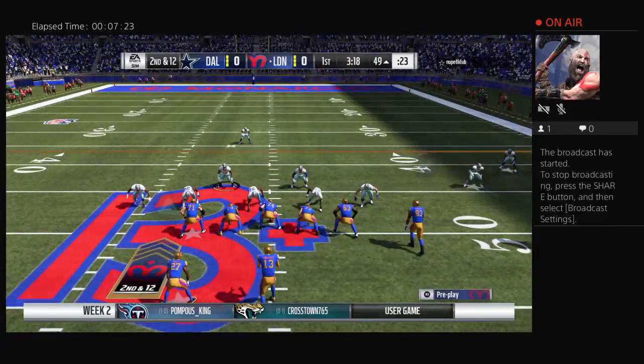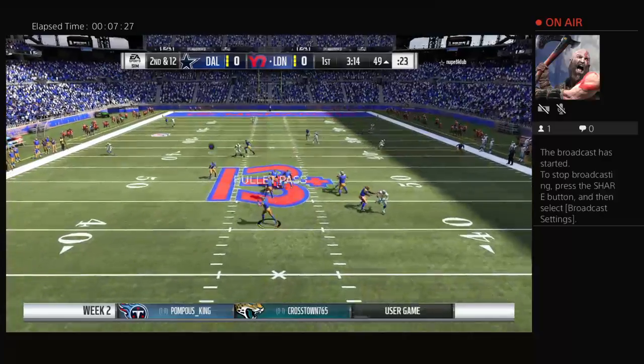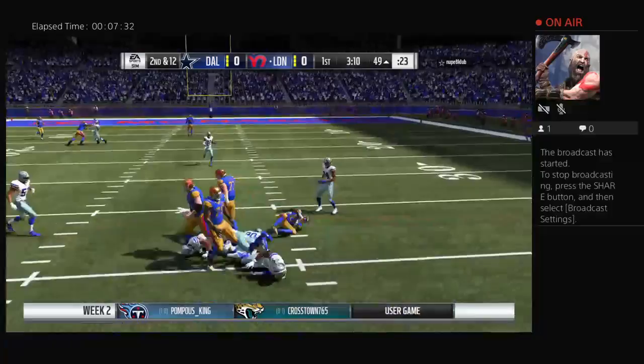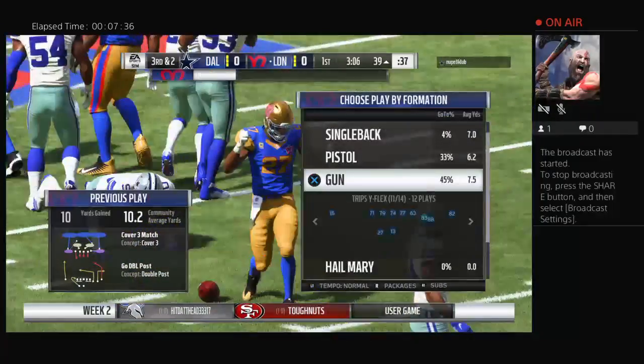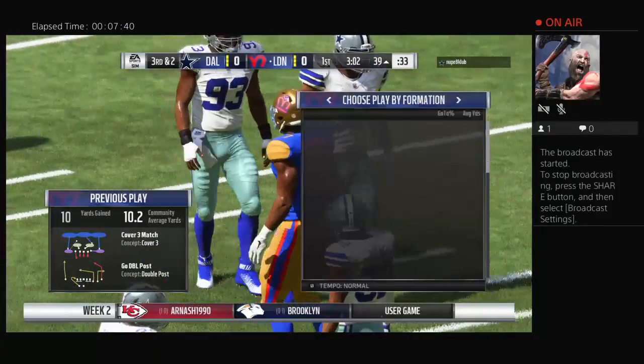Now let's go. Now a shotgun snap as they'll look to throw. A dump underneath to Jones. And able to break one tackle, but then quickly brought down. But a nice little gain. They'll wind up getting 10 back as that sets them up for 3rd down.